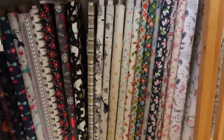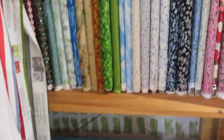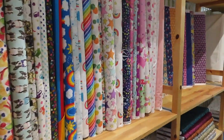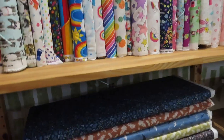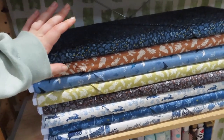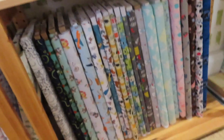So we have all of our remaining Christmas down here. We have this section here, which is florals and sort of natural prints. We have bright kids prints, or just rainbows. This is very popular so far. This is the hedgerow. This is what I unboxed in the last unboxing video as well, so you can check that out. More kids prints down the bottom.